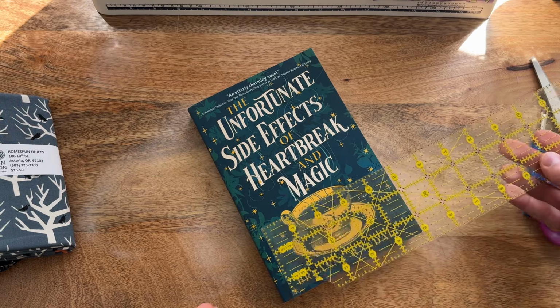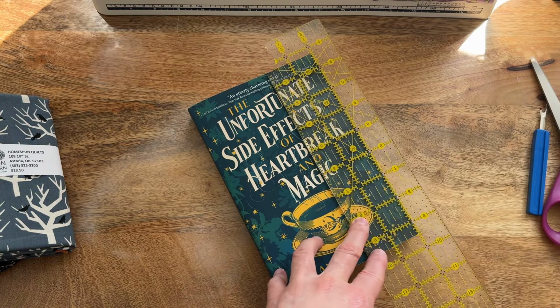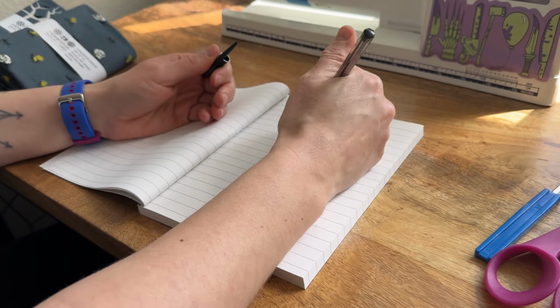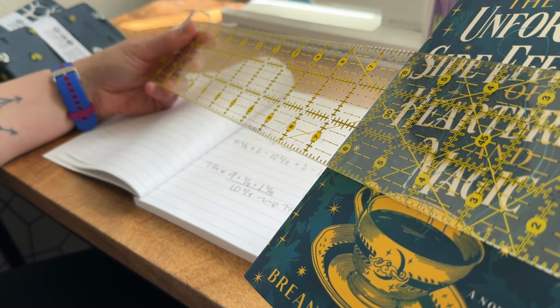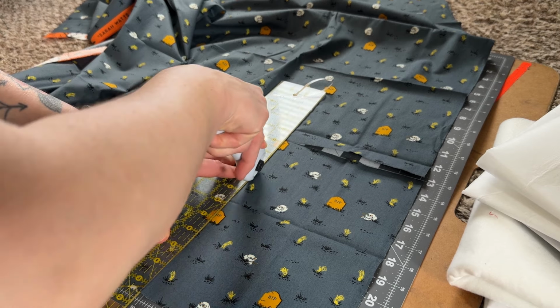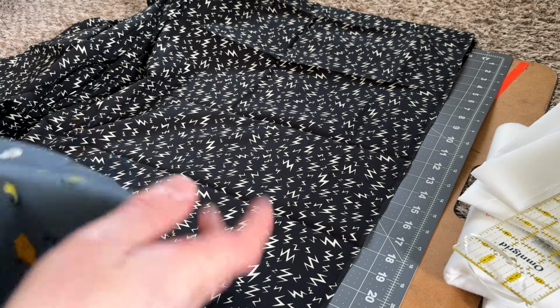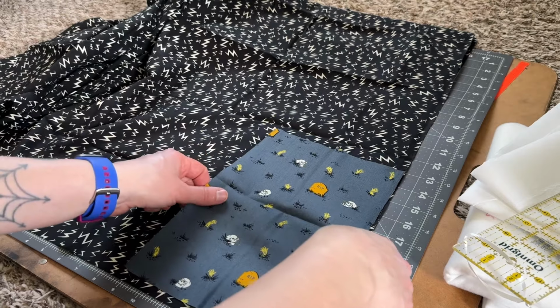For my book sleeve, I took some measurements from a couple of what I would consider standard paperback size books of mine and used these measurements to come up with a plan for how big to cut my book sleeve pieces. After running a few sums and figures, I determined that my shell pieces should measure 7 1/4 by 10 3/4, and my liner pieces should measure 7 1/4 by 9 3/4.